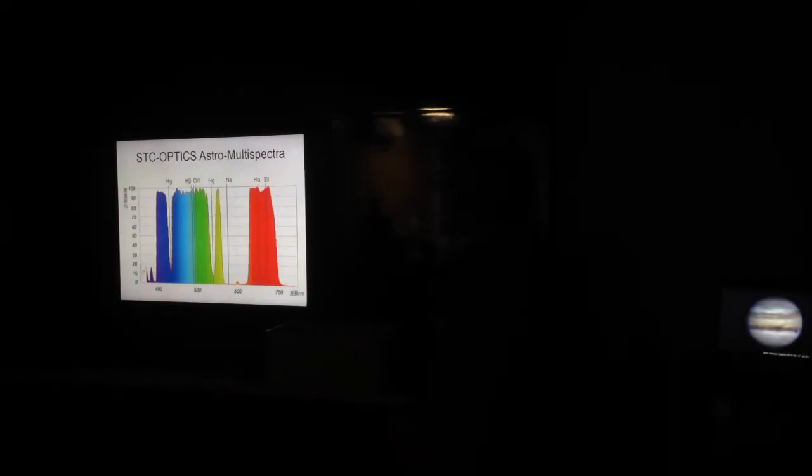Now I put the mercury light in because on lots of the filter specs it shows the mercury lines. So you've got lines at 435, 545 and 577, and they show up on a lot of these graphs, so I just thought I'd put those in so we know what they are. So again, here is that STC Optics, just to familiarise ourselves.